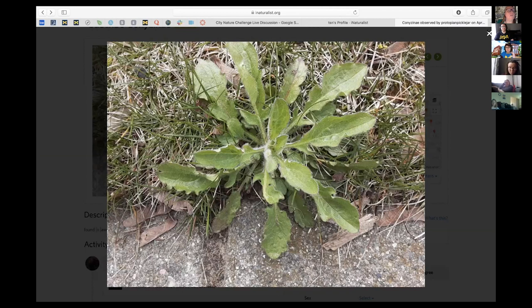All right. So we've got the wriggly edges. Anyone else have an opinion on this one? Oh, I remember. Maya just commented that she believes it is a cat's ear dandelion, and we've got a plus one on that identification from Jesse in the chat.